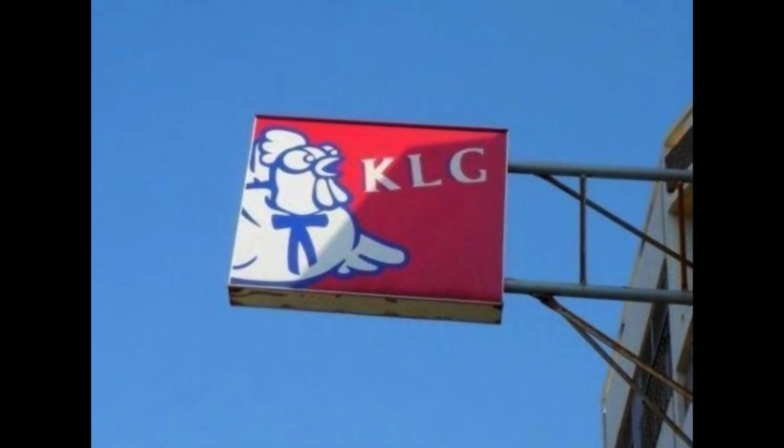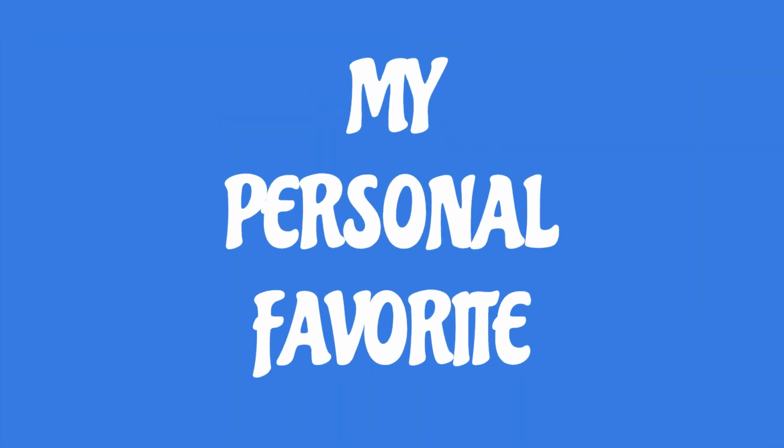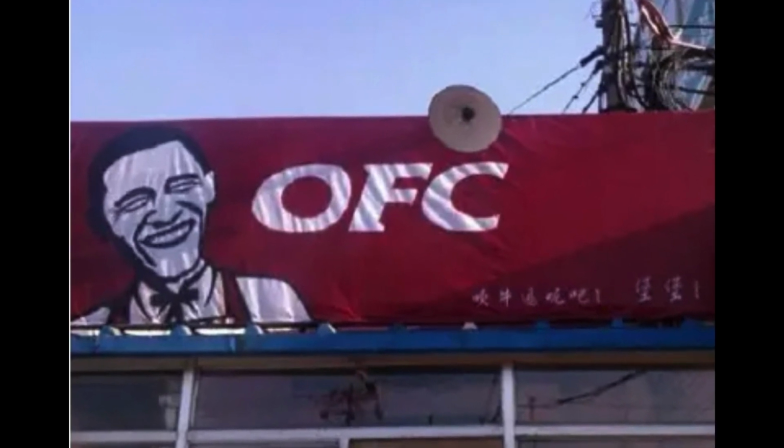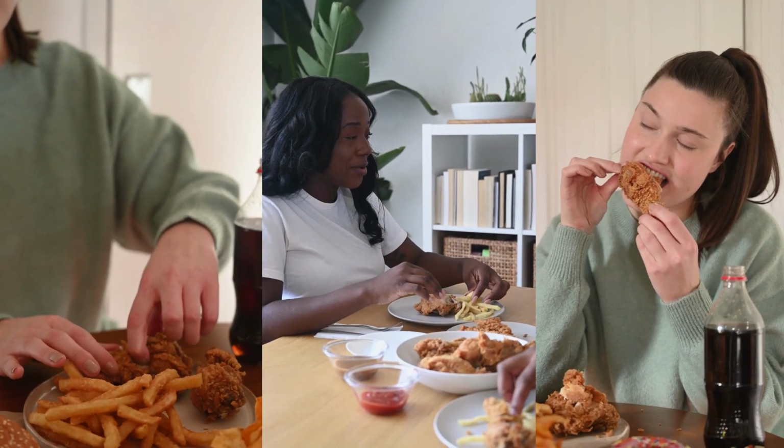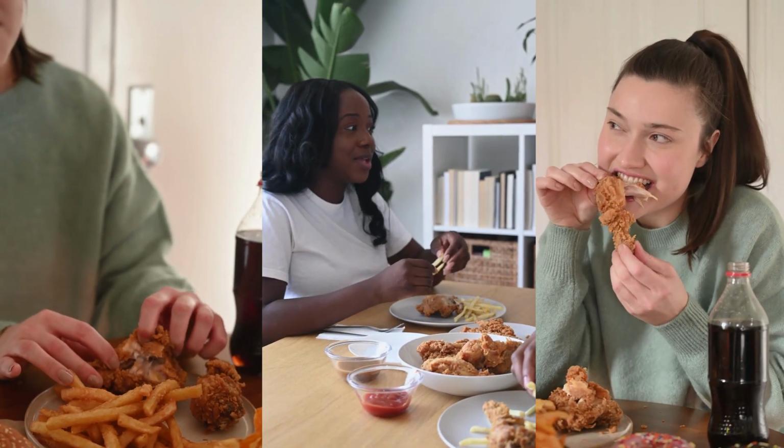And now we arrive at the location that is definitely my favorite of them all. What do you get when you cross out Colonel Sanders and add America's first black president? OFC, which in this case stands for Obama Fried Chicken. Now this one, I would say, was definitely done for Western America.